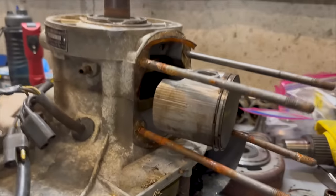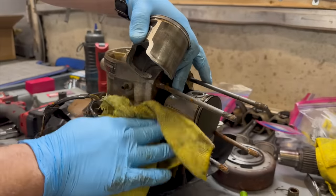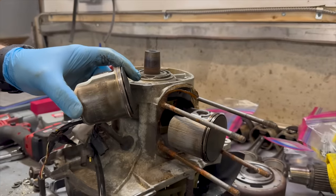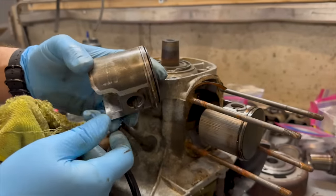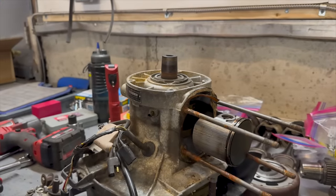All right, so what the heck? Yeah, so this is the one that actually rotated, and this one was seized. I see a difference. This one looks like a Wolverine came over here. This one is just a little rusty. Dang. So I think we can make a good one out of these two bad ones.